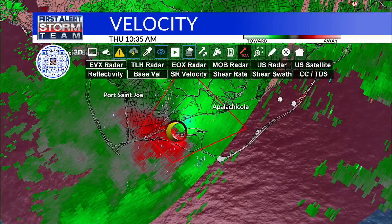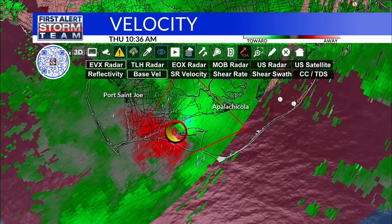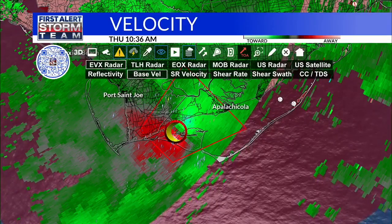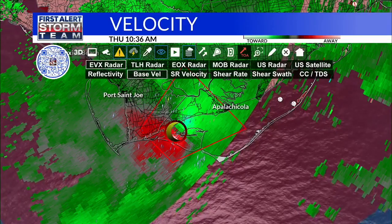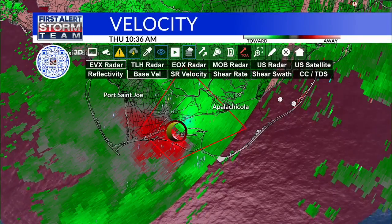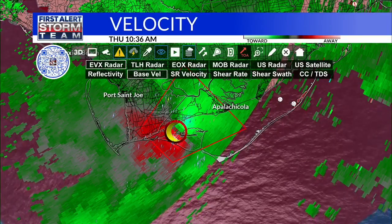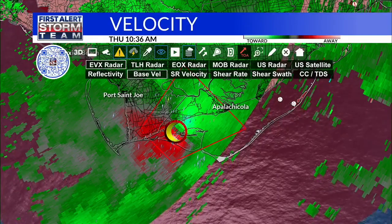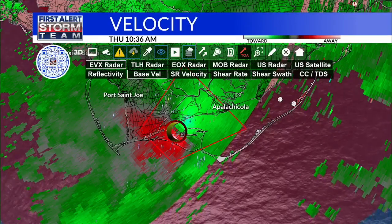You guys need to really focus on this system because this is the only one that has held its rotation for this amount of time, folks. As it's come closer to shore, all of these cells have lifted, weakened, and just kind of dissipated on their path. So most of these warnings haven't lasted very long, but this one seems like we've been on air with it for about 45 minutes or so. So it's holding on. The rotation is there.